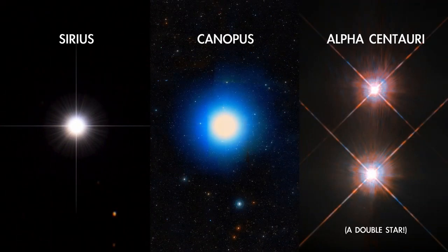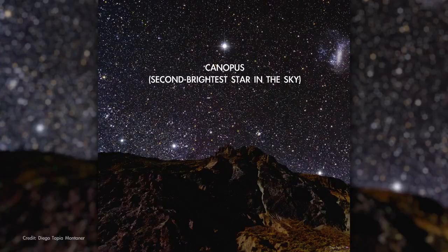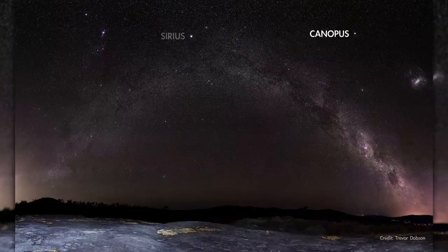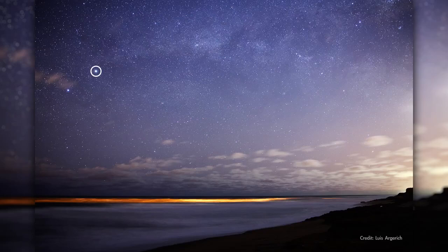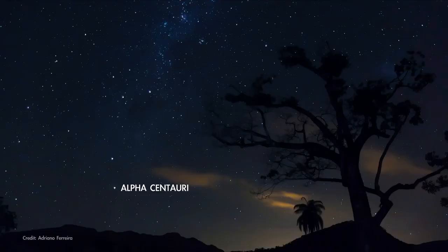Next, while observers in both hemispheres are well acquainted with the brightest star in the sky, Sirius, southern hemisphere skywatchers get to enjoy the second and third brightest stars as well. The second brightest star, Canopus, appears about half as bright as Sirius, but that's still quite bright. And the two stars are often seen together in southern skies. The third brightest star in our skies here on Earth is also the closest star system to our own, Alpha Centauri. It's too far south in the sky to be visible for most of the northern hemisphere, but it's quite well known to skywatchers to the south.